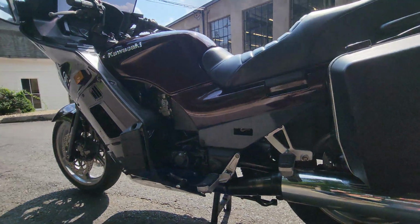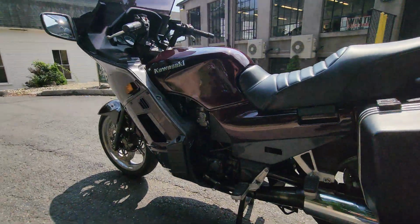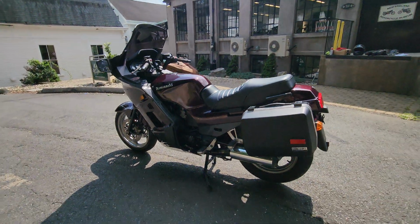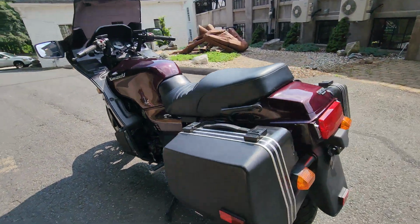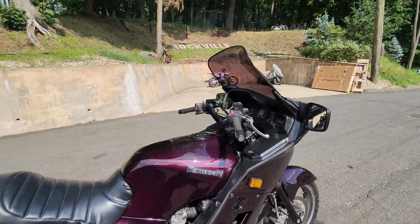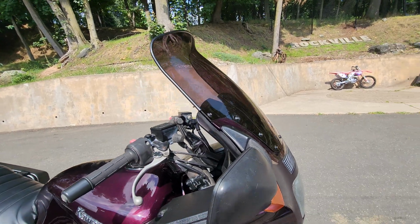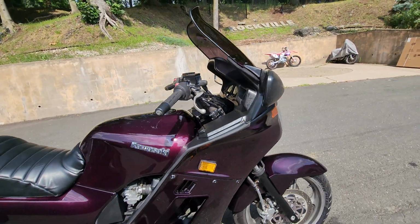We went right through this bike. This isn't your average used Craigslist, just-needs-a-carb-clean Concours. This is in excellent original condition. It's all original paint. We've added some real nice upgrades on it. We just put this brand new smoked windscreen on here. The mechanic went through the bike top to bottom, front to back.